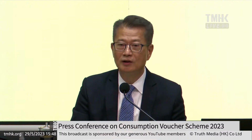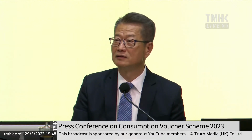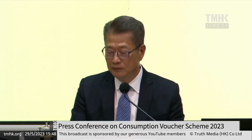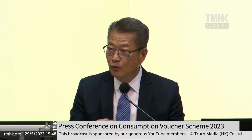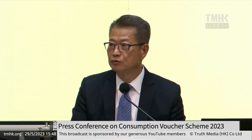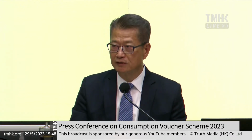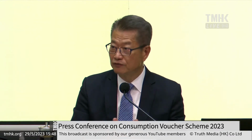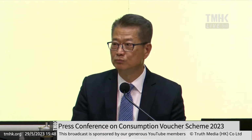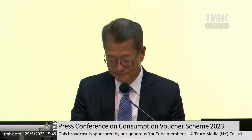So when we say more than 10 million new registered users, this means some people have 2 or more accounts on the electronic payments. We have more than 100,000 shops adopting or accepting electronic payments in the process. On the fees, for Octopus, the company has waived the fees for shops. For the other payment platforms, they have promised that in giving out the consumption vouchers, they are not making profits out of it. They charge fees, but then they rebate that to the users through rewards. So that's roughly how it works.